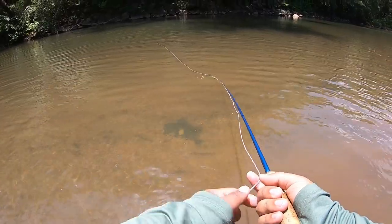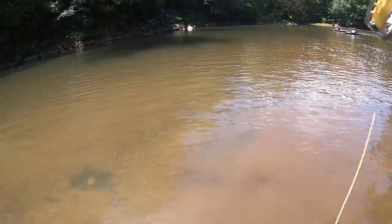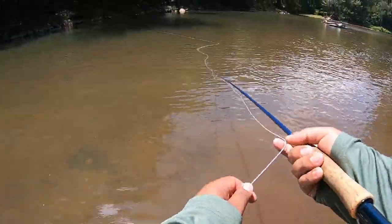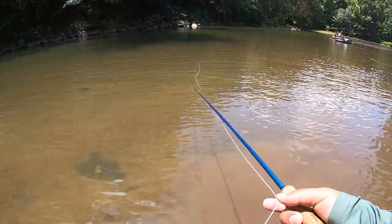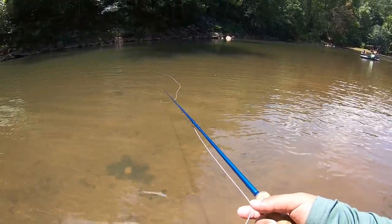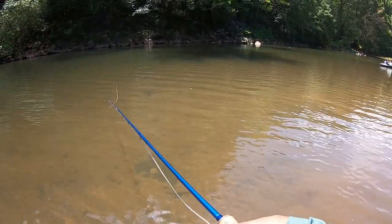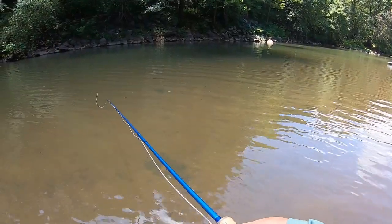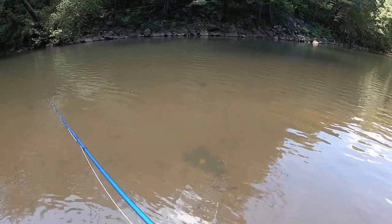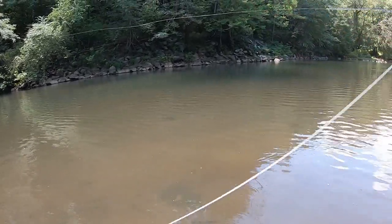Yeah, he's right there. Gotta cast way upstream and let it sink. May have gone too far up. He's looking at it. That's the thing. You gotta get it right in front of their freaking face.